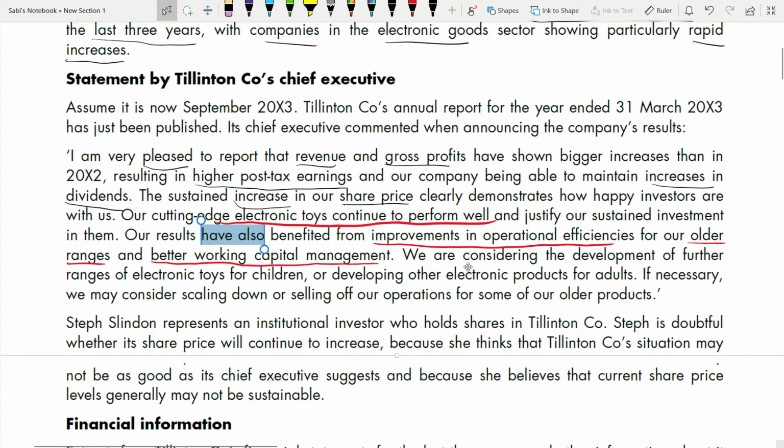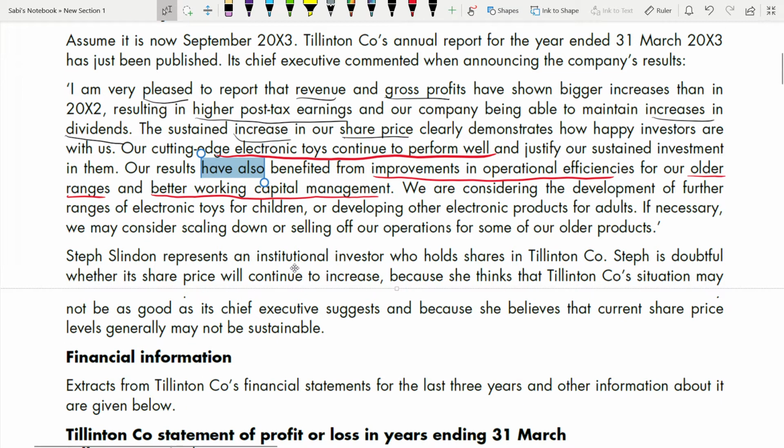We are considering the development of further ranges of electronic toys for children or developing other electronic products for adults. If necessary, we may consider scaling down or selling of our operations for some of our older products. Steve Slinden represents an institutional investor who holds shares in Tilton Company. She is doubtful whether share price will continue to increase because she thinks that Tilton Company's situation may not be as good as the chief executive suggests, and because she believes that current share price levels generally may not be sustainable.